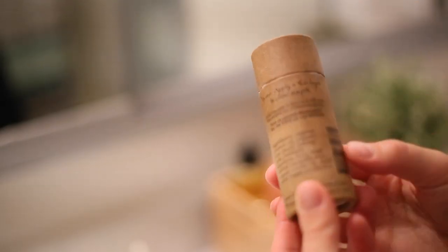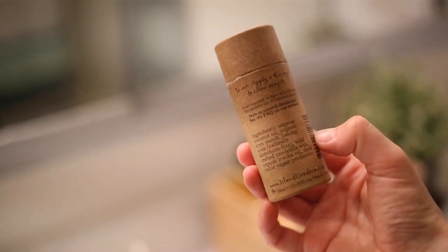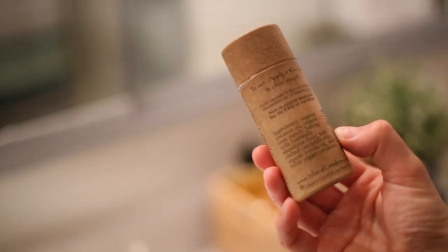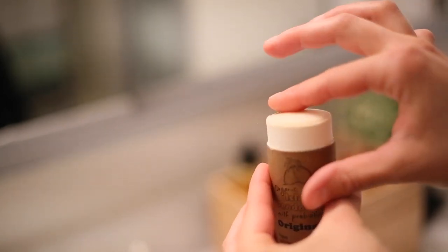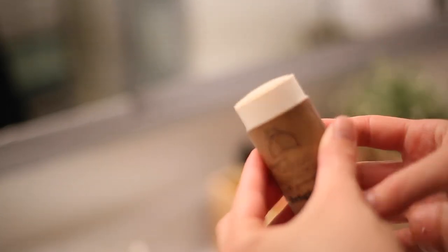Island deodorant is aluminium free, baking soda and organic cornstarch combined to fight odor, coconut oil and jojoba oil nourish your skin so you keep odor away while treating your armpits with care. The packaging is biodegradable so it's better for the environment, and very important to mention, when fulfilled by Amazon it comes in a recyclable and compostable box.